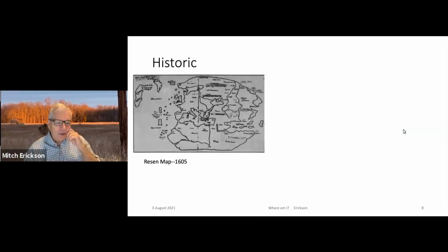And historically, you've seen maps all along the way, Amerigo Vespucci, et cetera. This is a little bit before the Pilgrims, and this guy Resson drew this map, and you can see here the British Isles, there's Spain, there's Iceland, Greenland, and Vinland. And at that point, I guess the map maker thought that Vinland was an island, and of this size as opposed to the continent that we know about today.